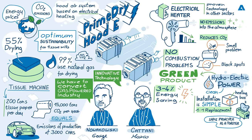Okay, excellent. Marco, any comments there? Yeah, I would like to add two points to what George said. Mainly, it is possible to work, as George said, by replacing the combustion chamber one-to-one with an electrical heater, and this is an option.